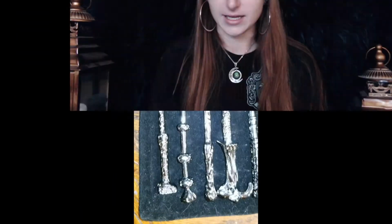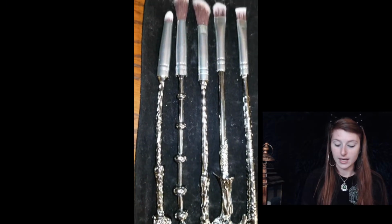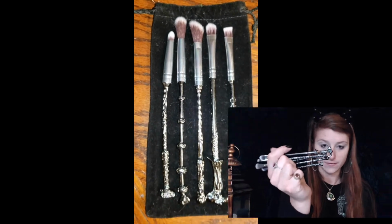So then she also got me this set, which I think is supposed to be bad guy wands, but I could be wrong. For example, that's Voldemort's wand, and then obviously the brushes are here. I don't know how to hold them to show you them without looking stupid, and then this is the Elder Wand and stuff like that. So obviously these don't have names, so while I'm going through and using them, it's not going to be super easy for me to tell you which brushes I'm going to use, but I'm just going to show you them as I go, you know what I mean?